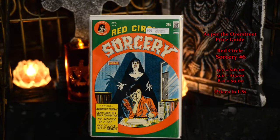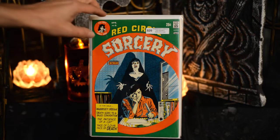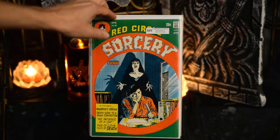For $20, I'd buy it for the cover alone if the pages were blank inside, and it's got some really good stories in there, that's for sure. Afterlife with Archie was a great series, by the way.